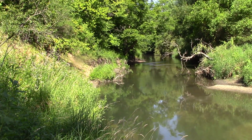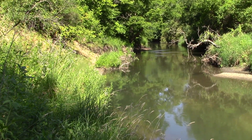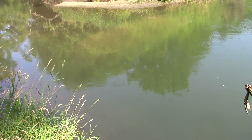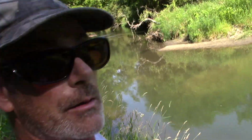Okay, well, I missed that. I'm thinking the big ones are more concentrated today with the low level of water, and they don't have as much playroom. And this is going to play into my favor.